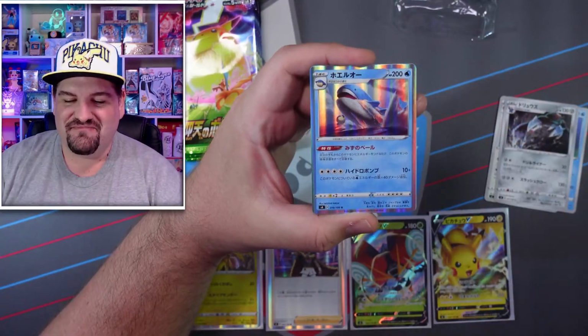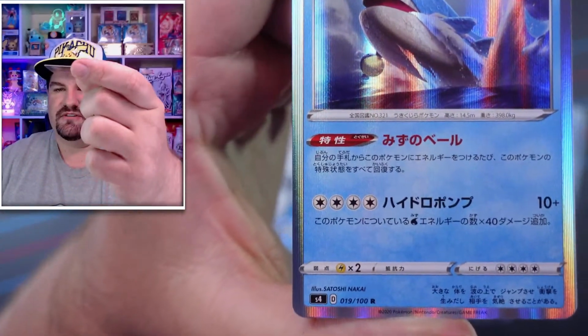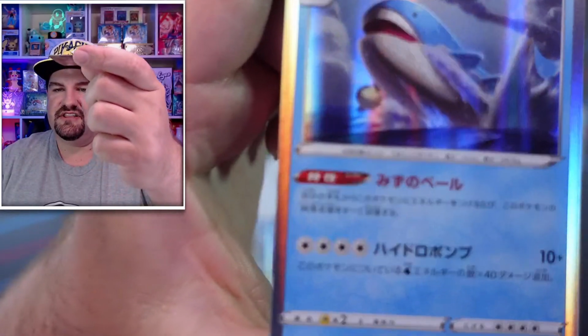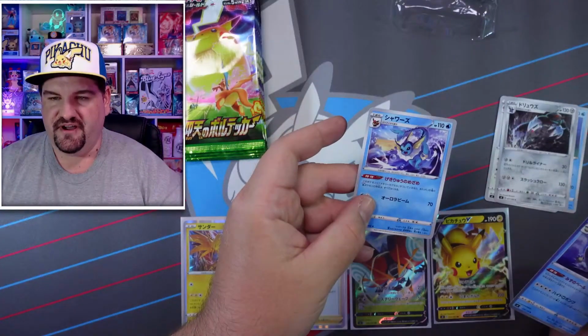Oh, there's a big old Wailord. Is that a... Oh, there's a little... It's a Wailord and a little Wailmer, just kind of right next to it. That's crazy. Look how big. Look at the difference in size between those. That's nuts. Oh, there's a Vaporeon in here.